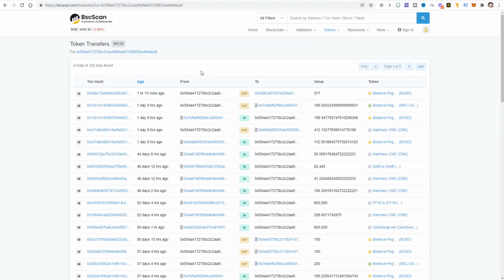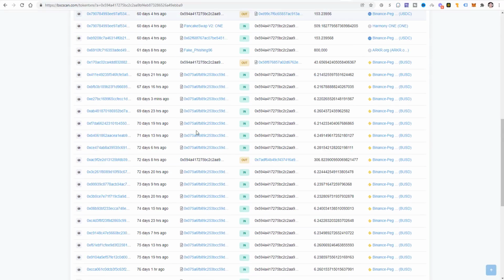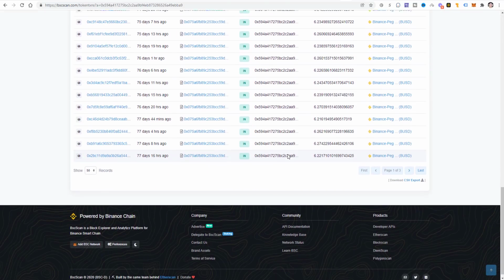So I wanted to see the similarities in the contracts that this address and my wallet right here interacted with. Now, I couldn't see any specific addresses that we interacted with, but I did notice that we have both interacted with BUSD projects. So I took this address right here. You can see this is the same address that's sending small amounts of BUSD to this guy's address here that was scammed as well.